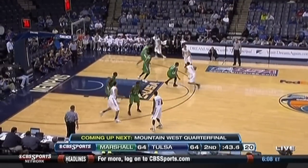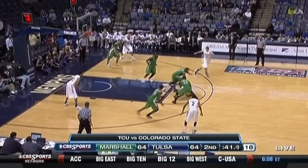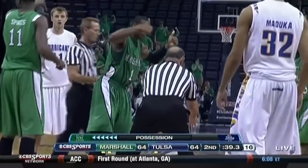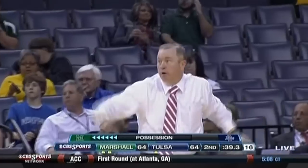Clarkson. The spin inside, the reach in. Clarkson. Is it a tie-up or a timeout? Possession arrow favoring Marshall.